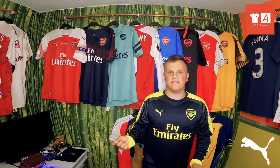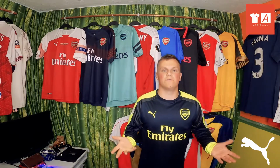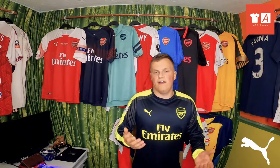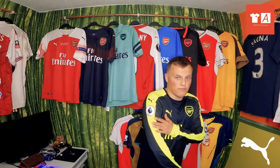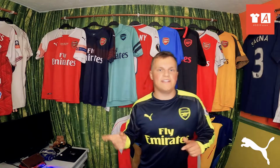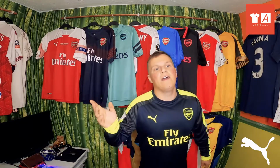So chapter 2, Puma. The shirt I'm wearing is the 2016-17 third shirt. Now this shirt obviously is synonymous with one player and one goal only, and that is Mesut Ozil against Ludogorets in the Champions League group stages. No Champions League patches, unfortunately. However, there are Premier League patches, and I do have Mesut Ozil on the back of this one. You will notice a running trend in player names during the Puma section, so look out for that.